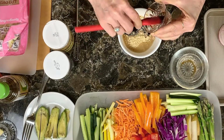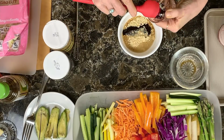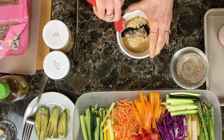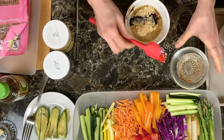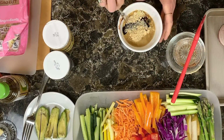I like it much more than maple syrup. I just love the flavor that it adds. It's just a deeper flavor, I would say. Okay, so I've got that in there, and I have not made this yet. This is my first time doing it right here live with you, and I have my little mini whisk.